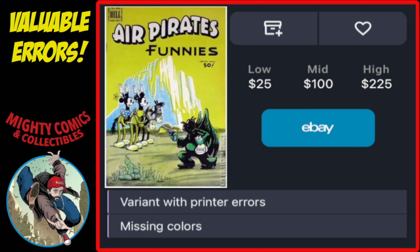Again, I don't talk too much about Dells, know nothing about this cover. Do know, of course, there's Mickey and Minnie Mouse on it, but either way, if you see a printing error like this, I think this one is pretty noticeable. You might want to snatch it up.